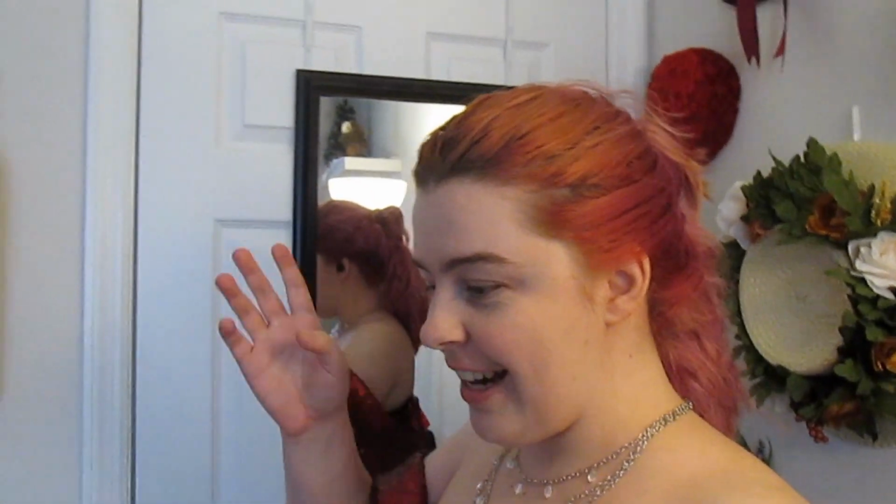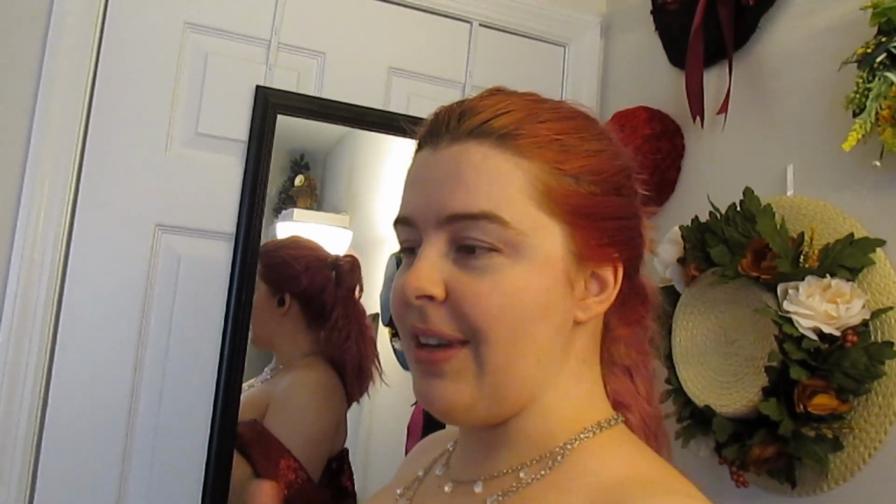I can't get over how much I love this dress and how this dress is so far out of my comfort zone because it has the structured corset innards. It's a really low neckline. If my boobs weren't squished so much, they would, I mean, they don't have anywhere else to go and that's why they're not falling out, but I feel like they could just fall out at any minute, but they're so secure.